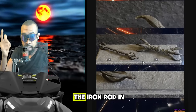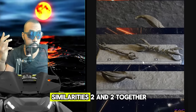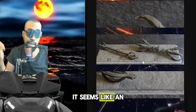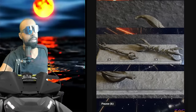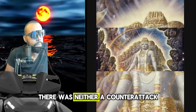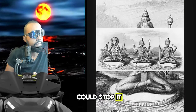That reminds me of the iron rod in the Bible. Seeing this, I'm just putting the similarities two and two together. As soon as they're talking about this thing with this immense power, it seems like an iron rod that's mentioned in the Bible. Enormous messenger of death, which reduced to ashes an entire race. There was neither a counterattack nor a defense that could stop it.